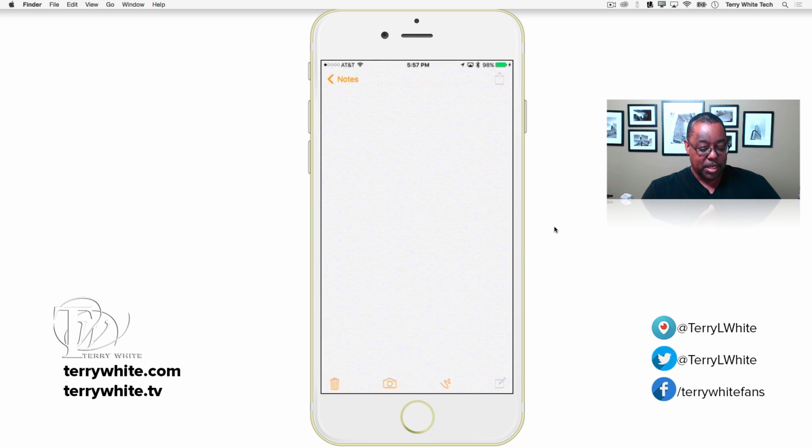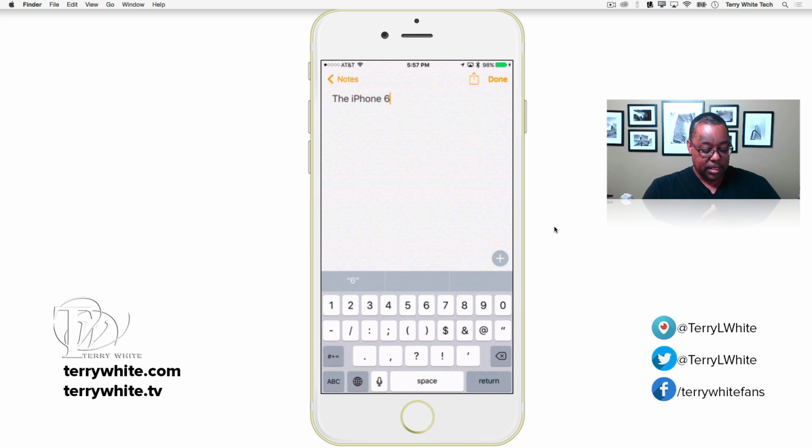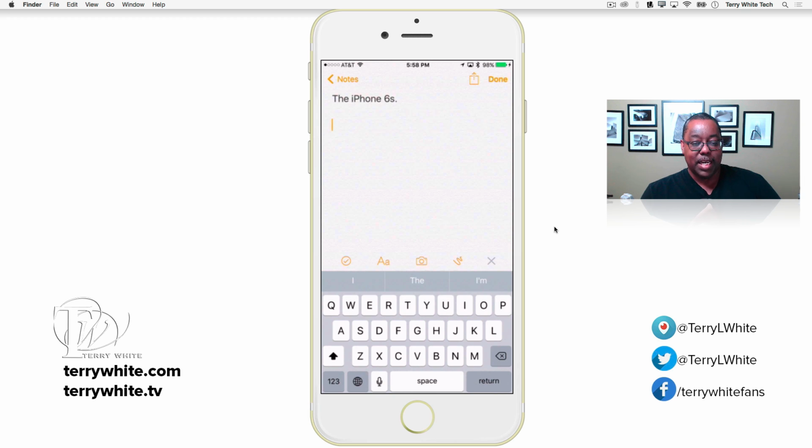And when we create that new note, of course, before the Notes app was just about text. So I could type in things like the new iPhone 6S. Okay, that's cool. But then I'll go ahead and swipe or go return down a couple lines, and you'll notice that there's a plus sign. The plus sign lets me add other types of things.